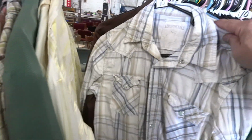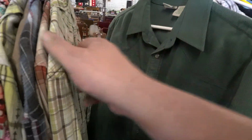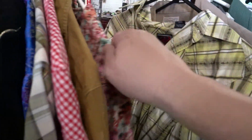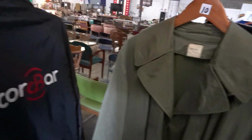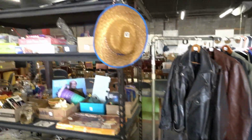Oh, dang. Getting into some for real vintage westerns and more. Cool. I mean, that's a fun rack of clothes there. I hope people get some cool stuff.